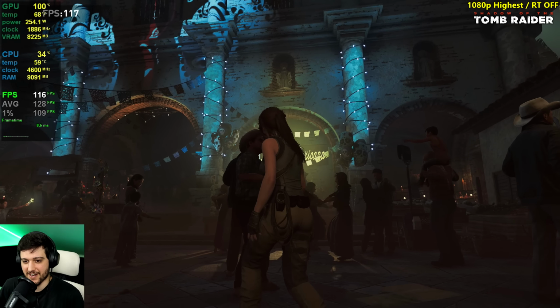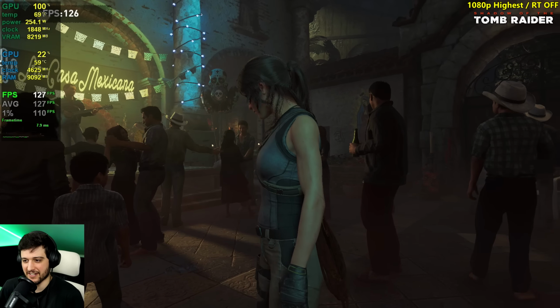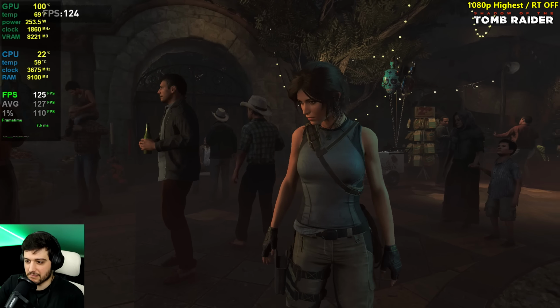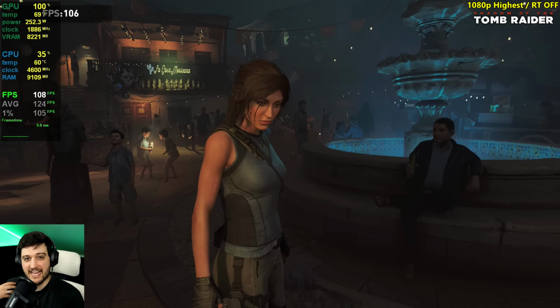It's now a high refresh rate experience. It's amazing. It looks almost the same, I think. I can't really tell a difference. Again, unless you're comparing things side by side and pixel peeping, you can't really spot ray traced shadows all that well. At least I can't.